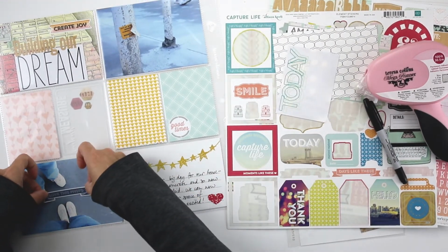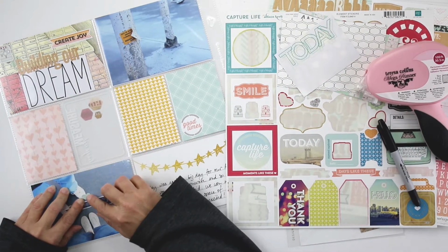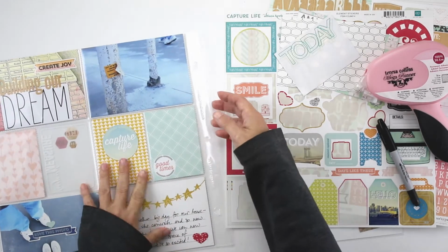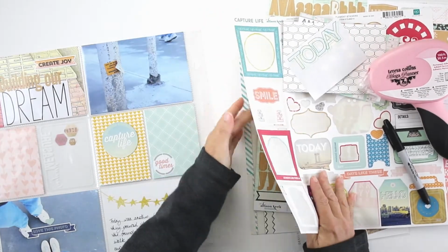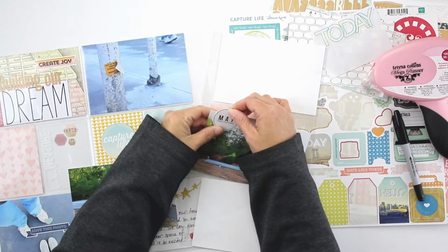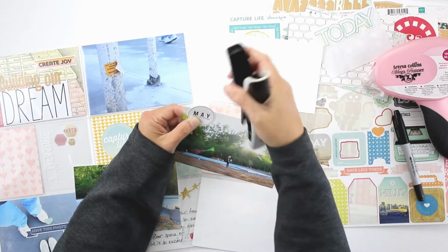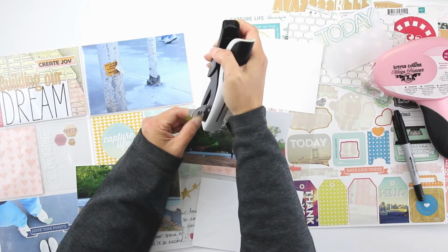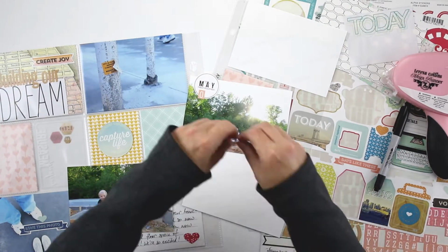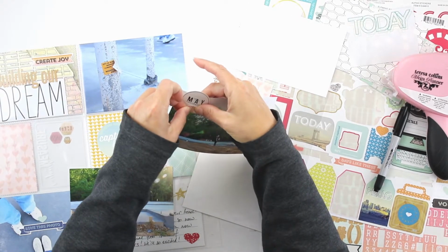Okay, I'm going to add a little banner to the picture of our feet and a heart, and then that circle onto that journaling card. I'm going to move to the insert now. This, of course, is my circle date, which is from Paisley Press. And so I'm using those to highlight the specific date of those photos.